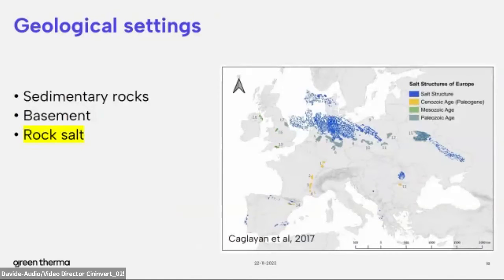Then the last one, rock salt. As I said, it has a thermal conductivity of 5 to 6. I know it's inverse of the temperature, but at the temperatures I would like to find, like 100, 120 degrees, it would probably still be around 5. Another nice thing about the rock salt is it is 2 to 3 times faster to drill than normal sedimentary rocks. So I can really see a good business case for that.